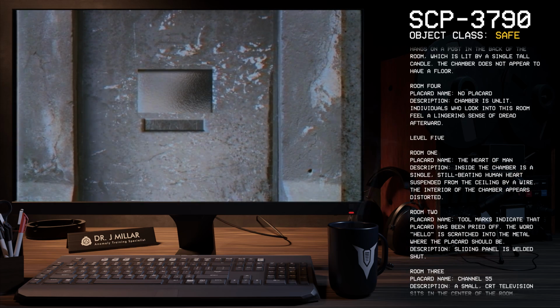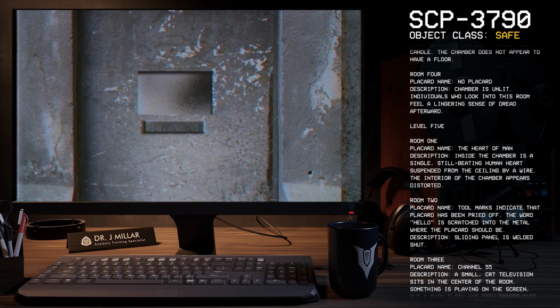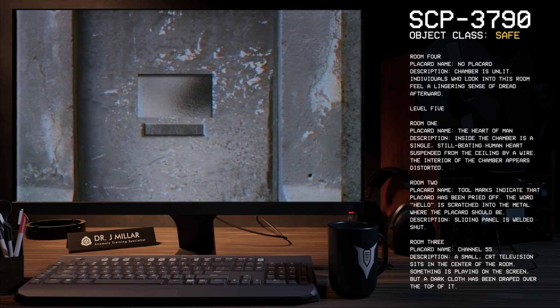Room 4. Placard name: no placard. Description: chamber is unlit. Individuals who look into this room feel a lingering sense of dread afterward.